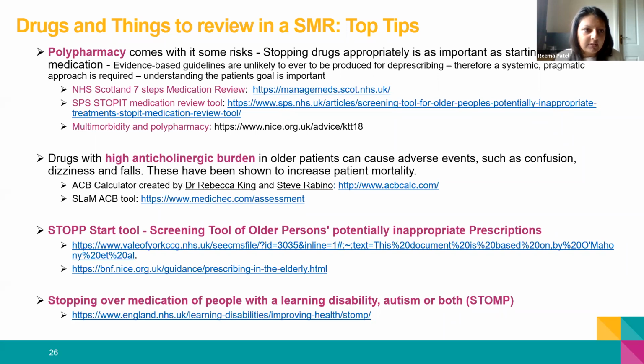High anticholinergic burden. There's a really good calculator created by Dr. Rebecca King and Steve Robinho. It's literally, you just type in the drugs and it calculates the risk for you. And then SLAM have a similar tool as well. And then you've got the Stop Start tool for the older persons, deprescribing tool perhaps. And then you've also got the STOMP tool for your learning disability patients. So if you've not seen these tools, they're really good to go and have a look. And even if you don't use them every time, it gives you a general gist of what you should be thinking about.